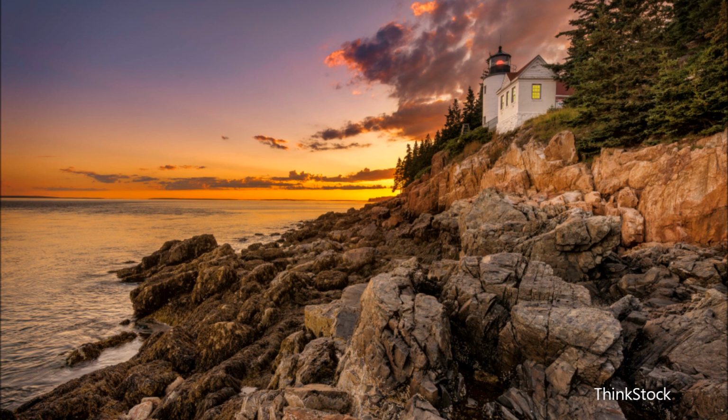We'll skip ahead to another rather obscure lighthouse. Okay, we are approaching Moose Peak Light right in front of us here.